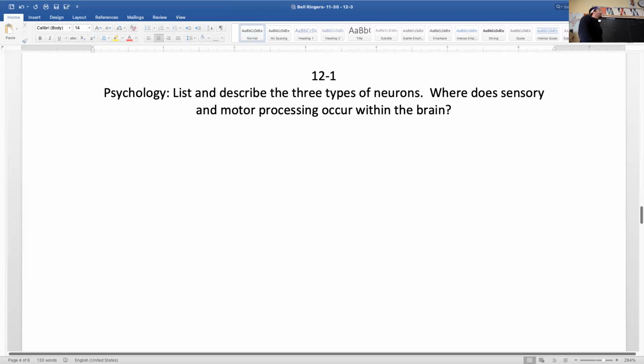Yeah, good job. So they're sending that information from the brain to the muscles, to the glands, to the rest of the body. Most of the time reacting to certain stimulus. And then finally, what was the last type of neuron we talked about? Go ahead, Christian. The interneuron. Good job. So interneurons mostly connect these sensory neurons to motor neurons. This is almost like a bridge in a way, and they're mostly located in the brain.